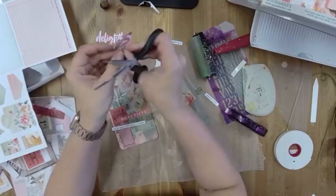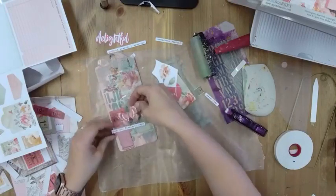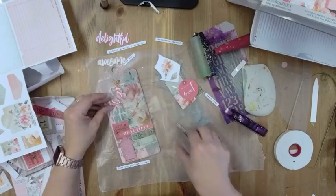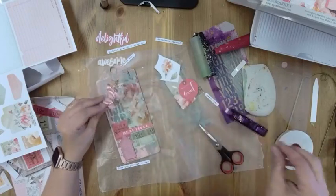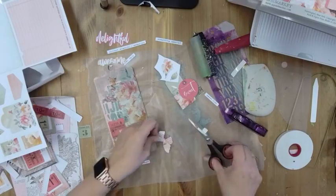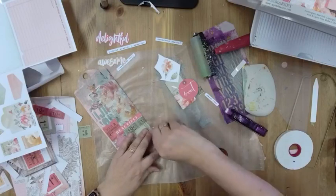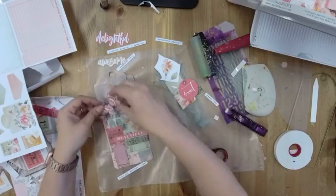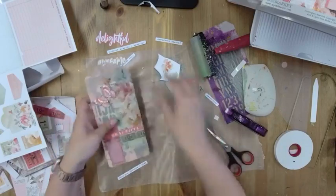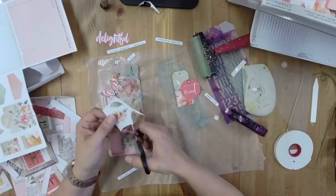This is the fussy cutting part, right, where you get into these little bits. That's what makes it look good though. There we go. So now that butterfly is nice and established. Let's see what happens if I add some flowers.